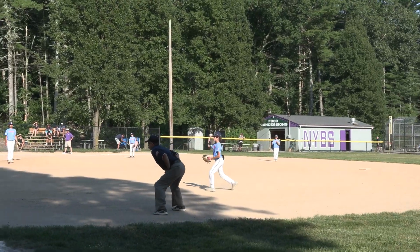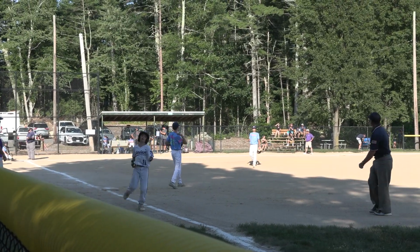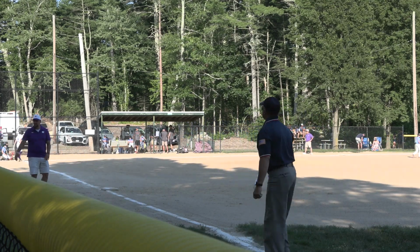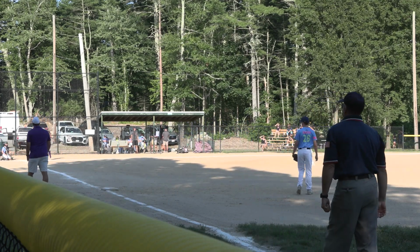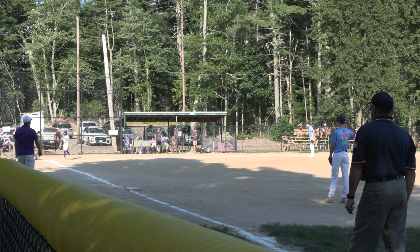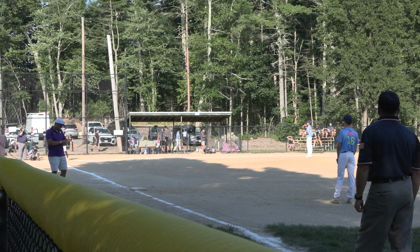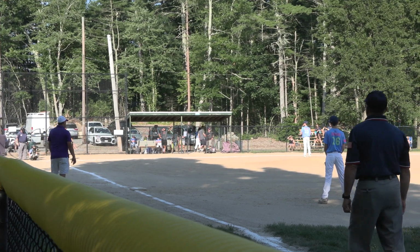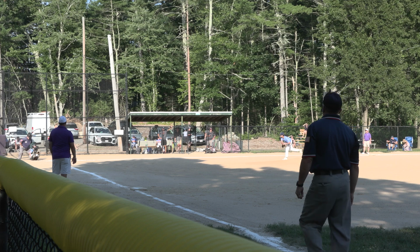There's a ground ball to second. Throws over to first in time for the out. So that'll go down as 4-3 in the first out of the bottom of the first inning. Pitching tonight for Easton, we have Blake on the mound. Now at the plate for Norton, number 10, Nate.